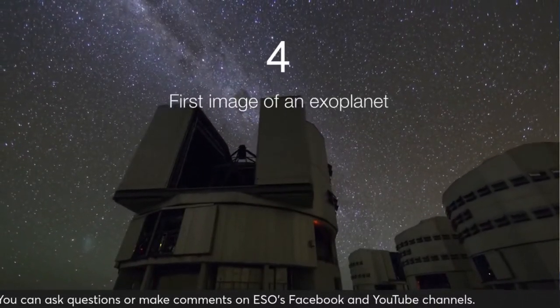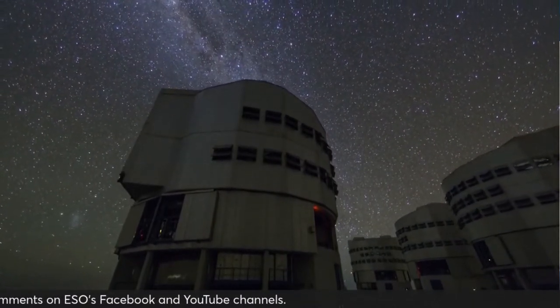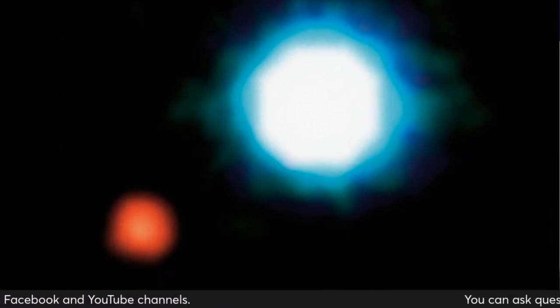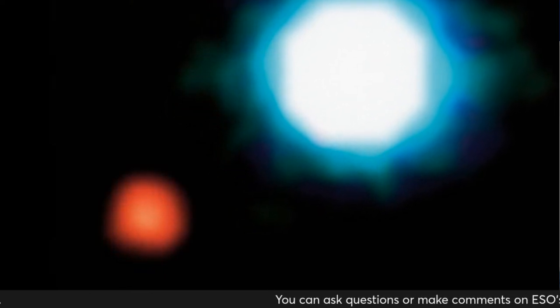The VLT obtained the first ever image of a planet outside our solar system. The planet, which has a mass about five times that of Jupiter, orbits a failed star, a brown dwarf, at a distance of 55 times the average distance between the Earth and the Sun.